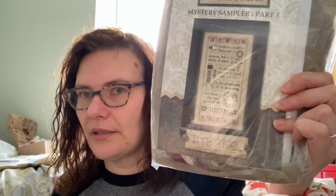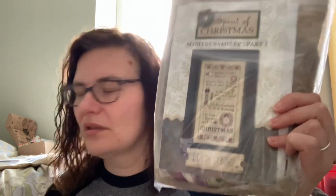Spirit of Christmas, another Lizzie Kate. This is a redo. I'm not sure about the fabric. I said yes to the fabric, but now I'm kind of doubting myself. But I'll see what it looks like.